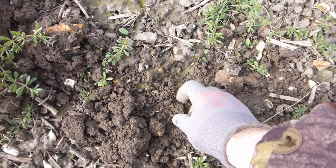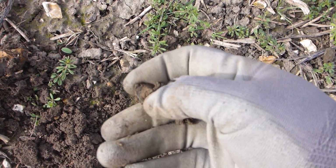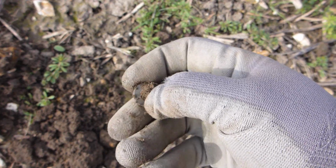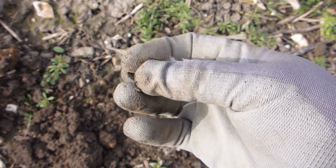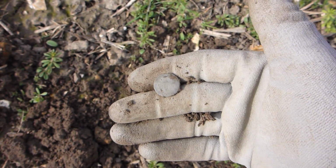Well, I've been chasing around for a while for this one. There's a tiny little button by the looks of things. Yeah, you just feel the shank on the back. I was getting all excited at one point there. Thought we had our first Hammie for the day. But no, another little pewter button.